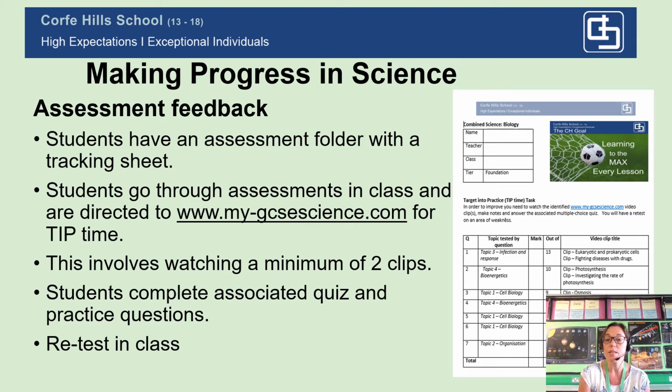We will highlight a minimum of 2 clips. We might highlight more depending on the student and how they've done, but basically they'll be required to watch those, complete the associated quiz and practice questions, and then they'll have a little retest in class on those areas of weakness to hopefully see that, having spent extra revision time on those, they can actually improve. And that's the structure we carry forward into Year 10 and again into Year 11 as they move towards their GCSE. So please do have a look at the website, because it's really important that they start to get to grips with that in order to progress through the course.